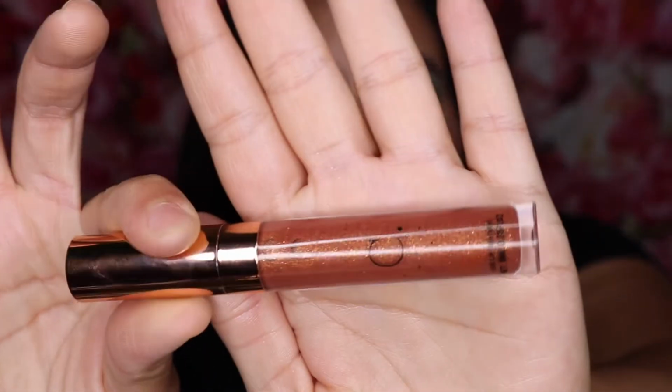I'm guessing it's like a lip gloss, lip treatment, whatever. This is the one product I did not try. This retails for $17.99 and this is what it looks like. It looks really pretty, but honestly I have enough lip glosses, lip treatments, whatever you want to call it.